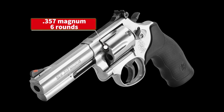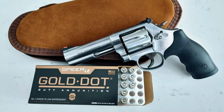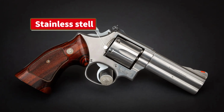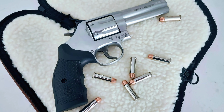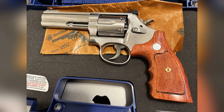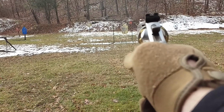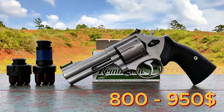Debuting in 1980, its L-frame design was built to handle the punishment of Magnum rounds without flinching. Stainless steel keeps corrosion at bay, and that overbuilt frame, some say it's excessive, ensures it can take a beating for decades. I've shot 686s with over 50,000 rounds through them, and they still feel as tight as day one. Expect to pay $800 to $950 for one.